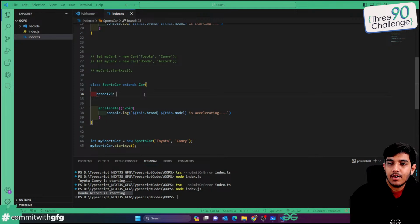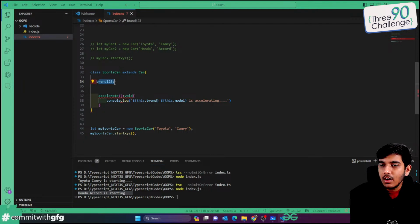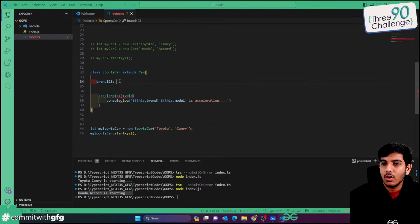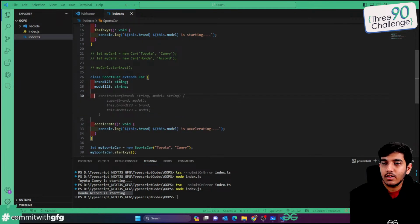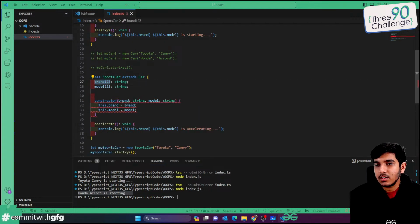You can see I'm creating some different property, brand123. This property is just brand. I'm creating another property, brand123. Now if I call a constructor in SportsCar, let's try to set the property here instead of at the top. Although I think this won't work. Suppose this is a string and model is this. Now let's say we have a constructor, I'm going to copy the constructor, with brand and model and this brand123.